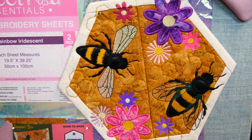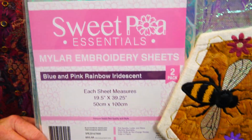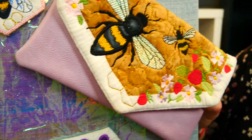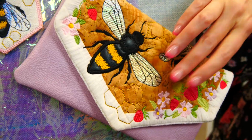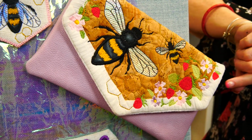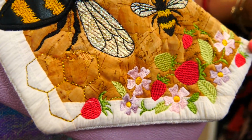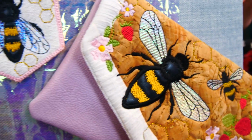Yeah, that's right. And then we thought, oh, we love bees so much, we might make the summer bee clutch. So it kind of matches. It's so pretty. I love it, it's got little berries and flowers. It is just so gorgeous. So that's its honeybee clutch.